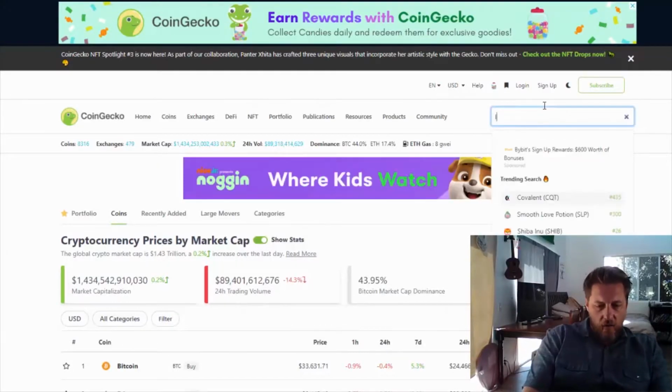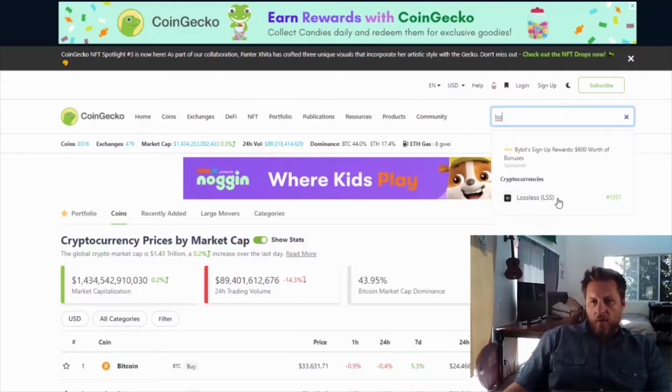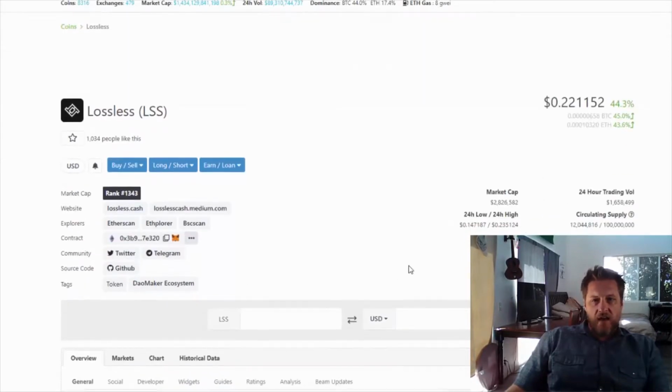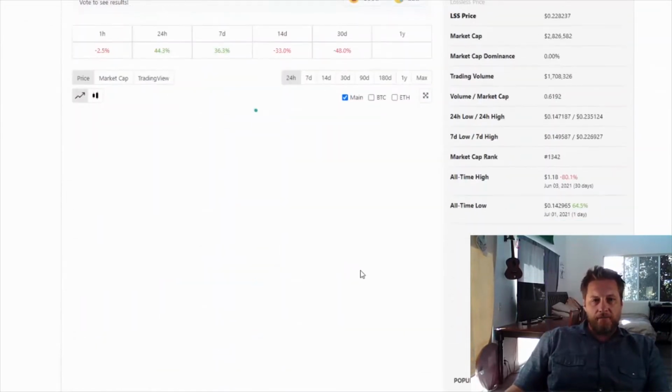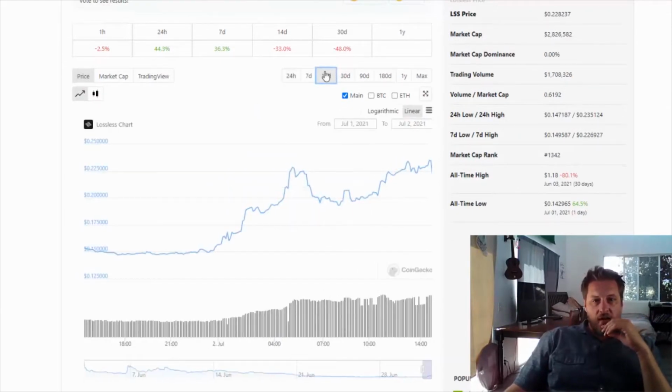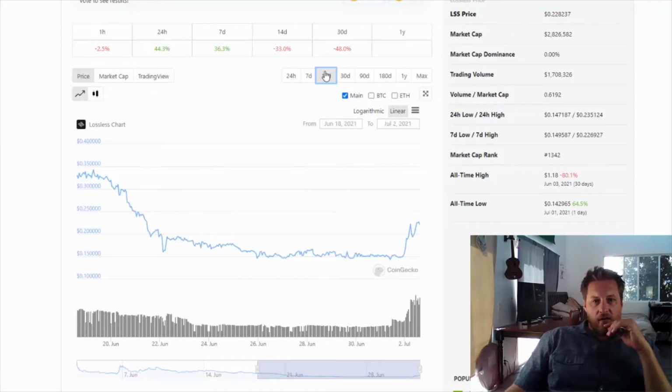Start off here on CoinGecko, pull it up and take a quick look at everything. Wow, this looks like it's done well in the last day. Scroll down. Yeah, it's on an upswing for sure, after a long flat. I wish I'd picked it up a couple days ago. But anyway, we're going to grab some LossLess token and we'll see where it goes from here.